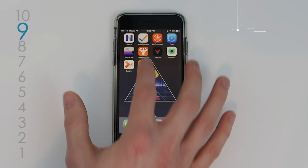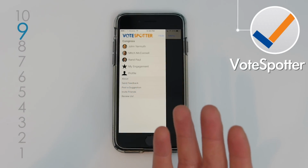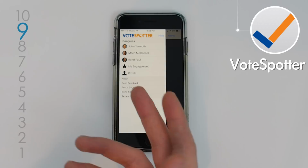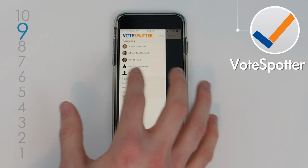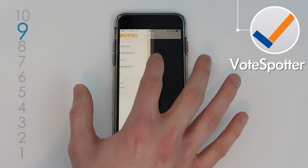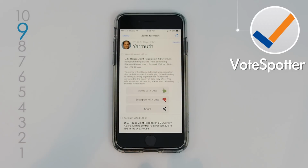Next up is VoteSpotter. So if you're in the United States, and we all know what's going on with politics these days, I don't watch the news, I don't follow politics. So as a millennial, I kind of need something like this in my life, so you can follow your state's representatives and figure out what they actually vote for, and see if you actually agree on what they vote for. So it gives you a better idea of who you side with.